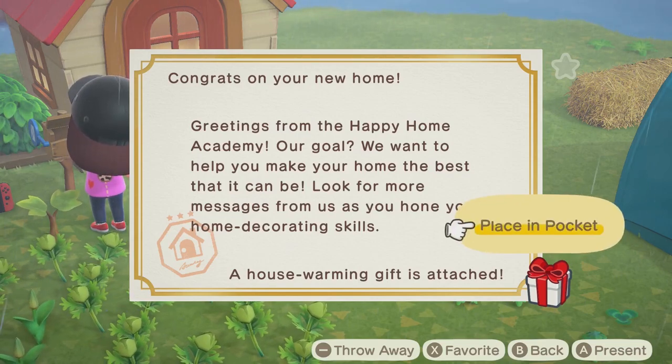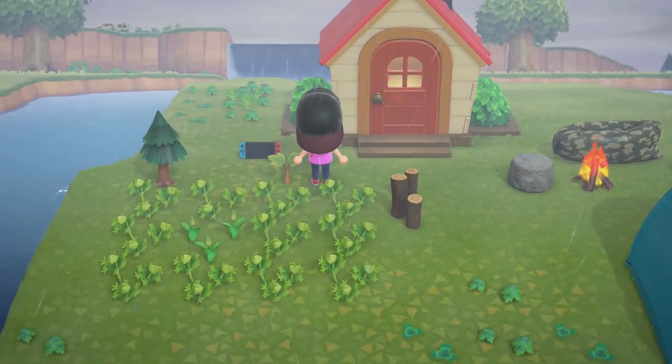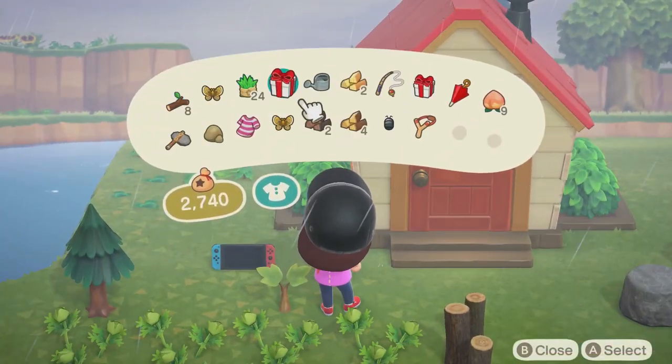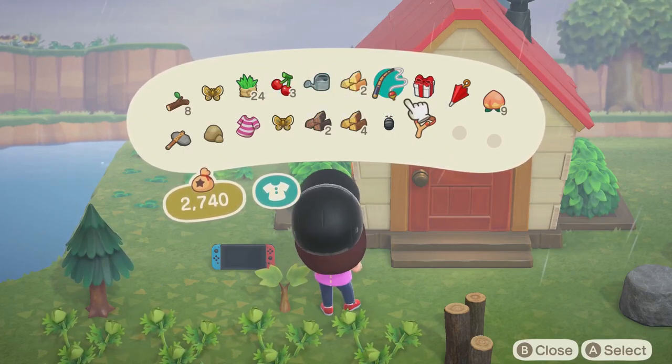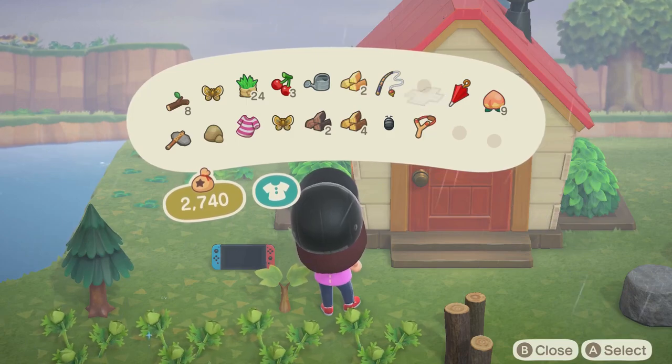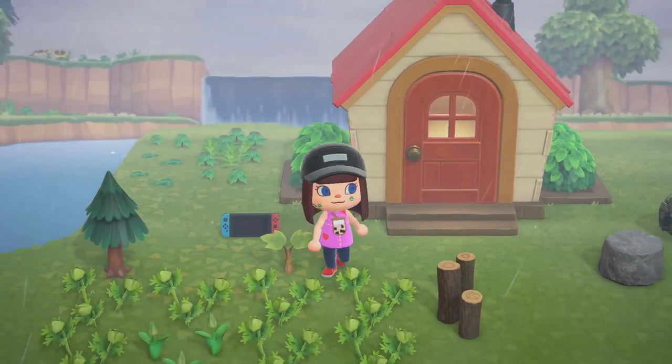Aww, everything in this game is so punny. I love it. Let's see all the gifts that we got. Dun dun. I love the gift opening part. We got some cherries. Okay, what about that one? A wooden low table recipe. Definitely want to learn that.